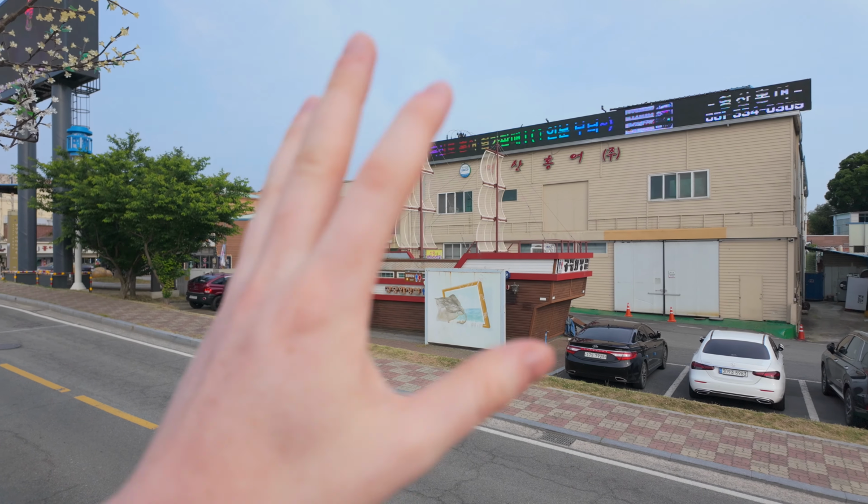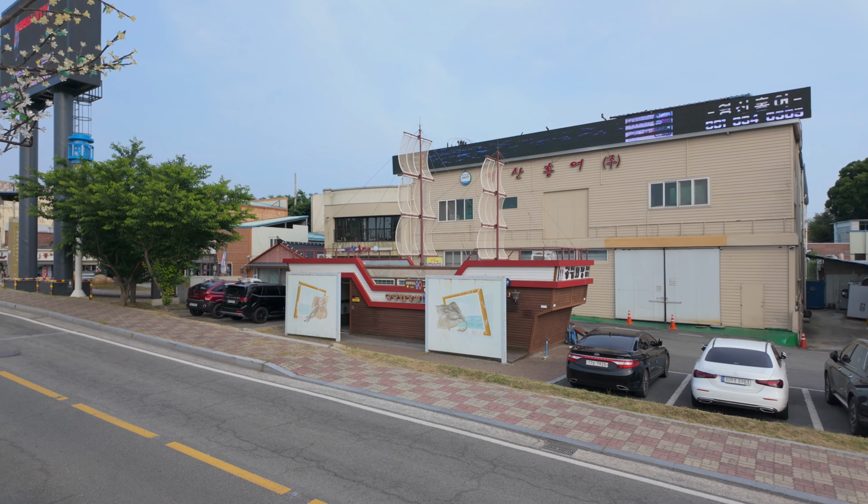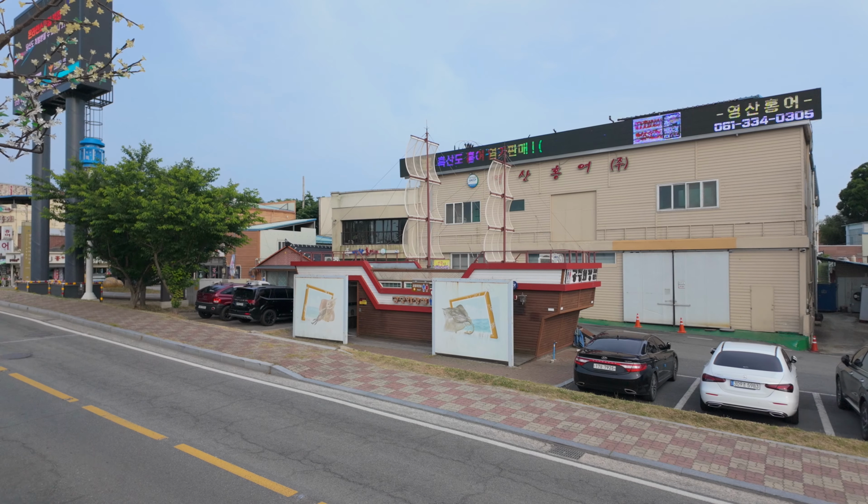This is a really cool looking boat. What do you think it is? Do you think it's a ride like a Viking ship? Do you think it's just a photo zone?